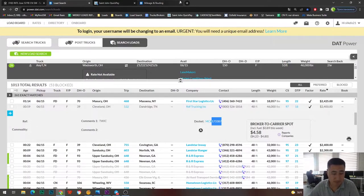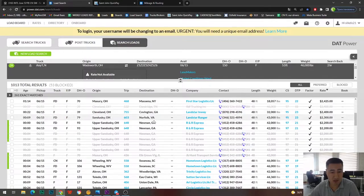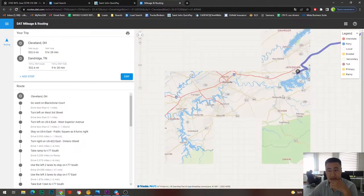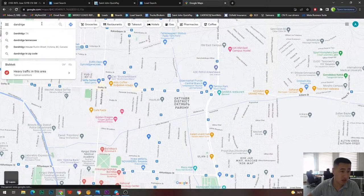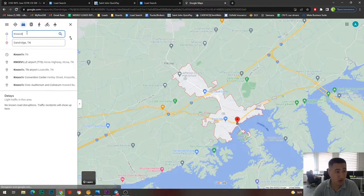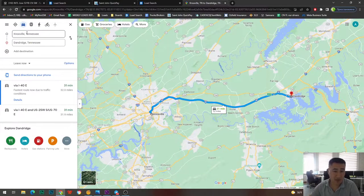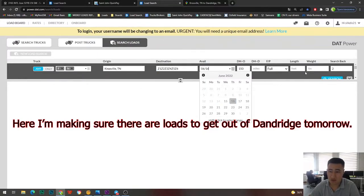You're welcome. Bye. Probably a lot of people are not taking this load because it requires a twic card. Cleveland, Ohio to Dandridge, Tennessee. That's like Knoxville, so I guess it's a good load. How far is it from Knoxville? It's only 30 miles away. So let's check Knoxville for tomorrow.